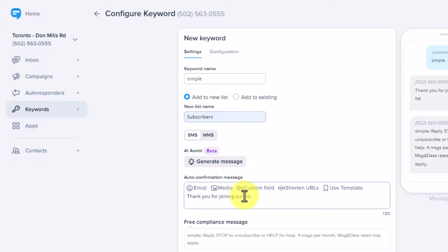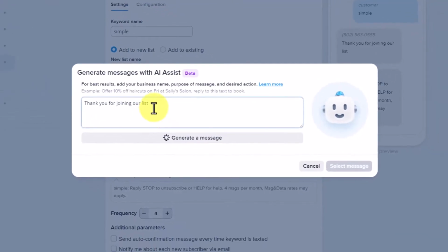Now, down below is going to be the auto confirmation message. So what do I want them to receive after they've texted this word to me? And an added benefit of using Simple Texting is that, yes, they have AI built in. So if I don't want to write the message myself, I can always come up here to generate message.